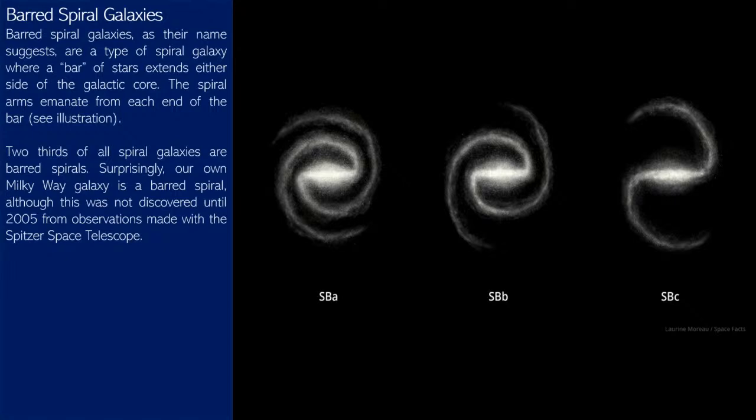Another of Hubble's classifications is barred spiral galaxies. Barred spirals, as their name suggests, are a type of spiral galaxy where a bar of stars extends either side of the galactic core. The spiral arms emanate from each end of the bar, as you can see in this illustration. 2/3 of all spiral galaxies are barred spirals.